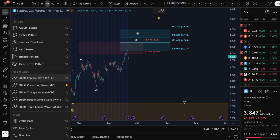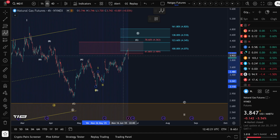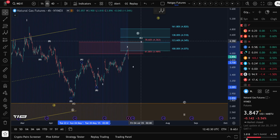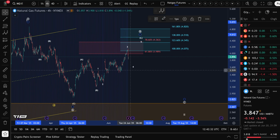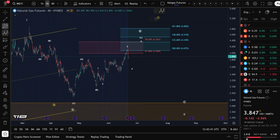The way to label the C wave is probably also as an ending diagonal, to be fair, in which this would be a 1, 2, 3, 4, 5. So this would be my count for wave C of circle wave B, which means we are likely now in the 4th wave pullback in wave C. Now, is this guaranteed? Absolutely not, but I can tell you if we break below this wave 4 pullback, then we likely have a top. And that means the C wave down has likely started.